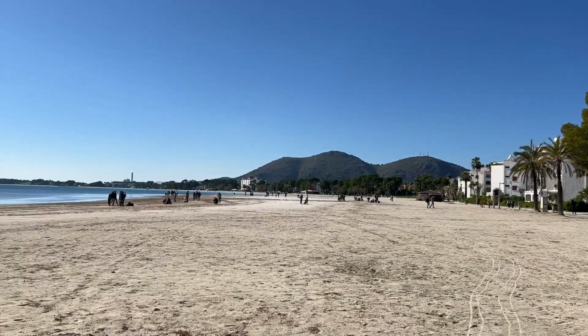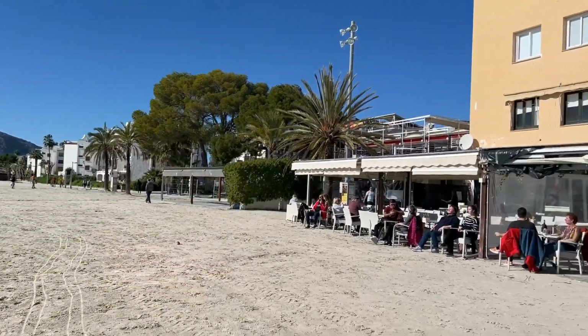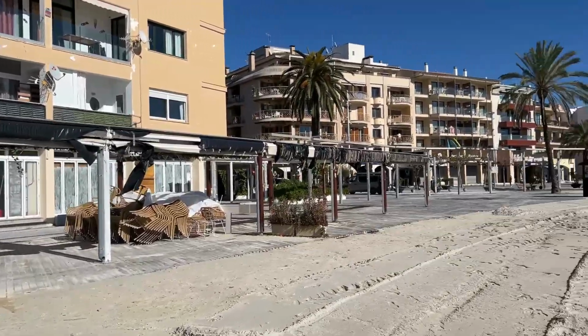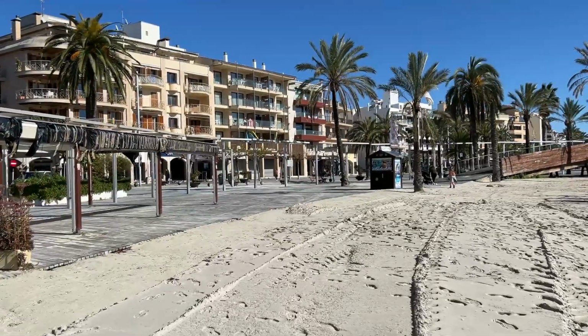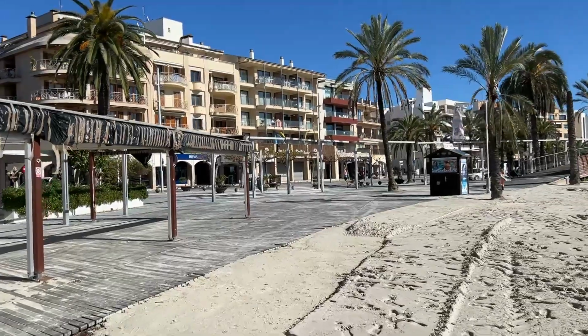Now, further around on the beach, there is a really keen wind blowing today, but as you actually come around into Alcudia Port, it's incredibly sheltered. So I can understand why those people are sitting out sunbathing. It feels very, very warm in the sunshine and out of that wind. Okay, let's head on into Alcudia Port.